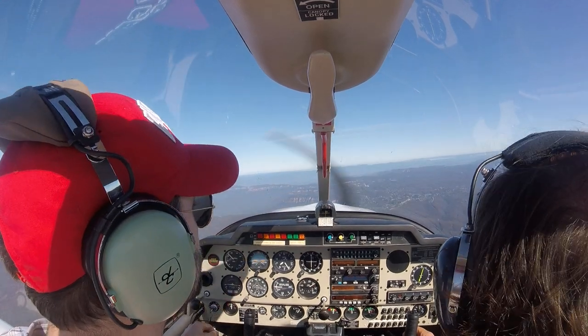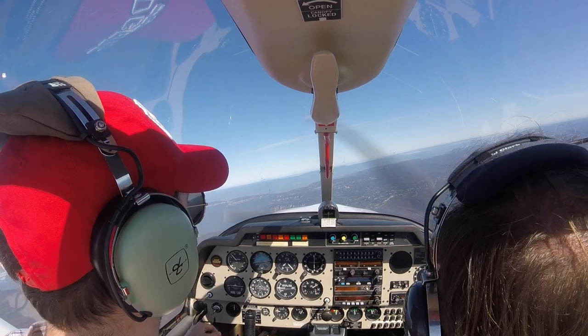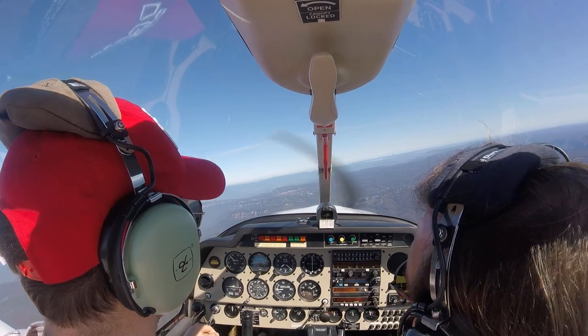All traffic in the Wollongong City Beach area, hotel up for is 4 minutes to parachute drops over Flagstaff Point. Expect 8 parachutes from at flight level.